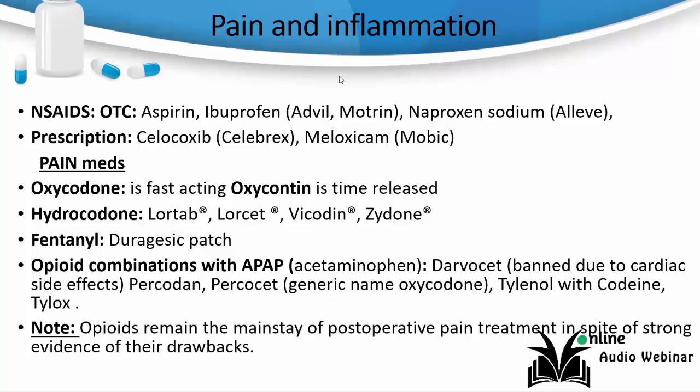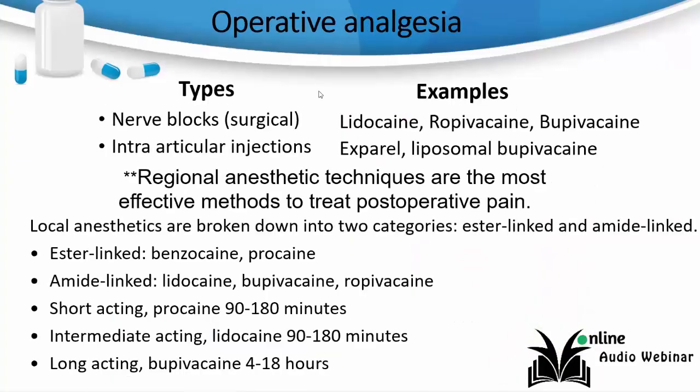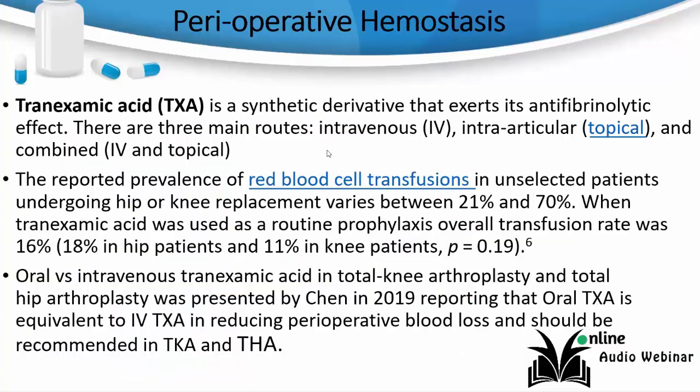So pain and inflammation are managed by these common types of medications. In orthopedic management, we're going to look at our perioperative blocks for pain management, our pain cocktails. So we have different operative analgesias. We're going to take a look first at some of the perioperative analgesic techniques used for lower extremity, hip and knee replacements, very common. The use of tranexamic acid or TXA can help reduce the need for post-operative blood transfusions.